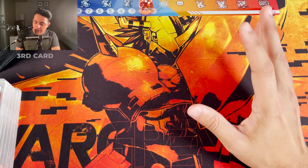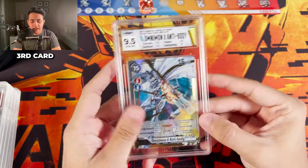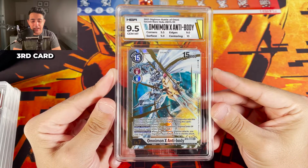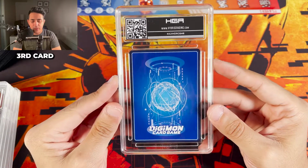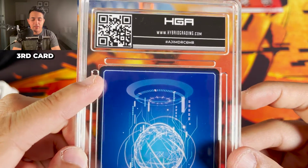But anyways, aside from the point, here we are. This is the second card, and it is the Omnimon X Antibody. That is the one we are talking about. And this one did get a 9.5. It got a 10 on centering, which was pretty interesting. And overall, I knew this one was the better shaped card. There is a small little white nick at the top left, as you can see.